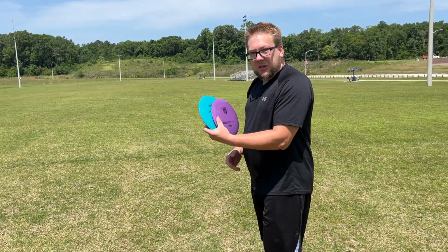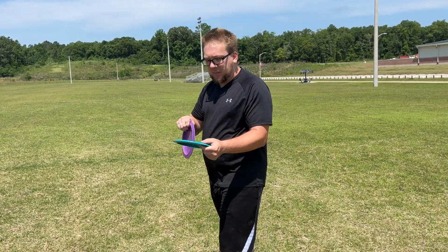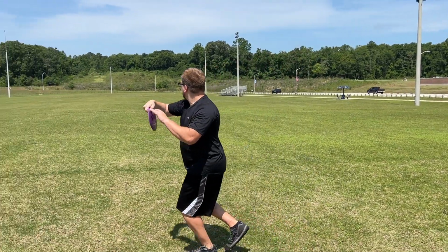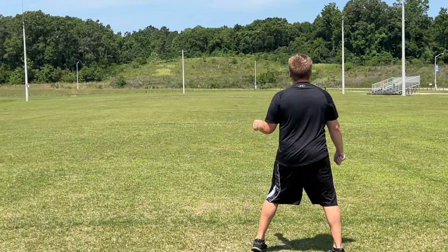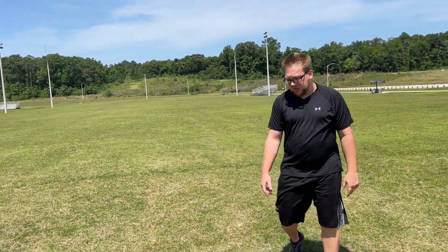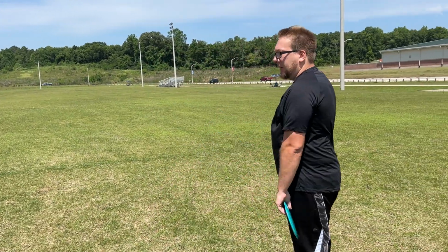So now we're going to throw a couple of DD3s. These are a little bit faster, and honestly the rim width on these are a little uncomfortable for my backhand. That's why I don't throw them. So these might be a little bit wonky for me. Yeah, doesn't fly too much different than the Grace for me, a little faster. But that's kind of an arm speed thing more than anything else.